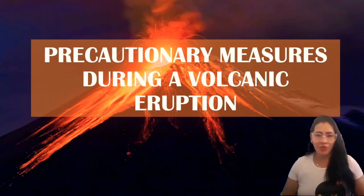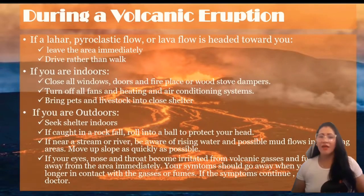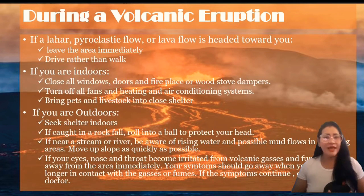And here's what you should do during a volcanic eruption. If a lahar, pyroclastic flow, or lava flow is headed towards you, listen to warnings and leave the area immediately. Drive rather than walk, and make sure windows and doors are closed and be alert to any hazards on the road.